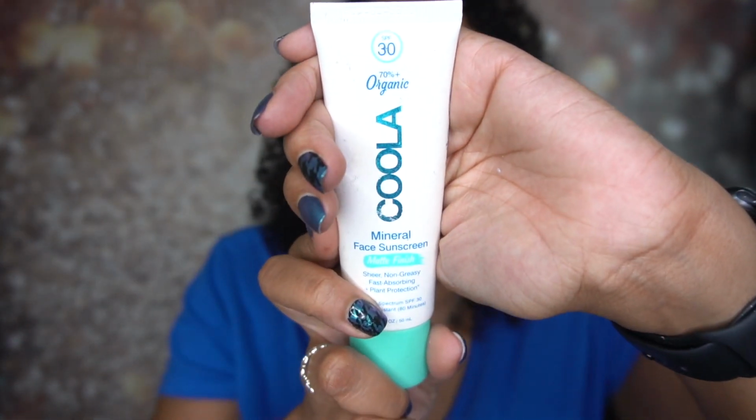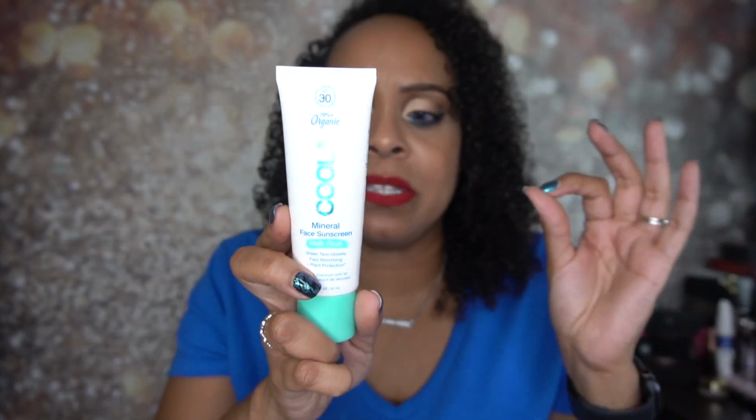Then this is the Coola Mineral Face Sunscreen. I've had this for a long time. I got it in one of my boxes. I think it was in Boxy or one of those. And I just really didn't use it.